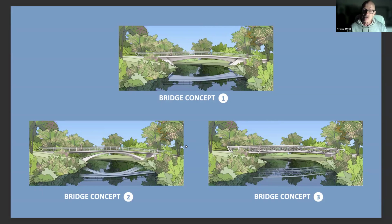So I would just make a pitch for not painting ourselves into the corner of historical accuracy and losing, as a result of that, some really promising designs. If we had something like the Fanny Appleton Bridge, and I think these fall into that same aesthetic, I think they would be beautiful additions to the landscape.